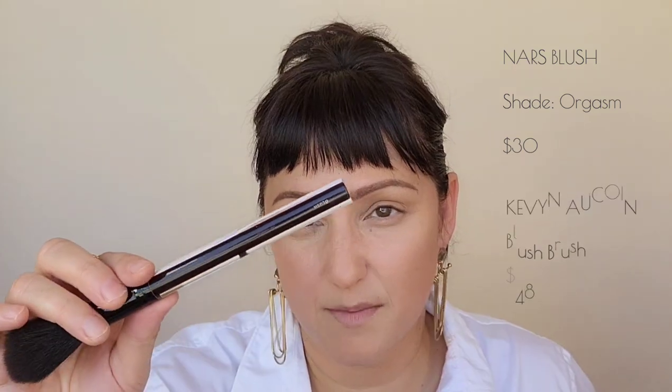And another thing I should mention, which makes it a really beautiful formula, is that it has super micronized powder pigments. So basically what that means is that the powder pigments are really condensed, and so you get this gorgeous flush that looks really natural and not chalky across the face. So I'm going to take my Kevin Aucoin blush brush.